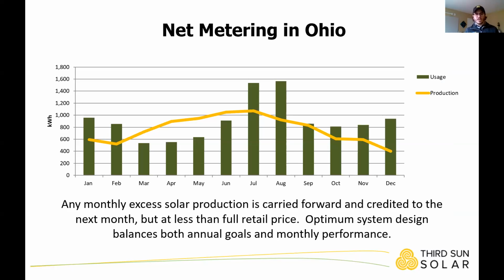In this graph here, you can see that the solar is in yellow, so that's production. And then in the green is someone's historical energy usage. We provide this with all our customers and take a look at how much solar is going to be produced based on their specific site conditions and match that up with their specific energy consumption.